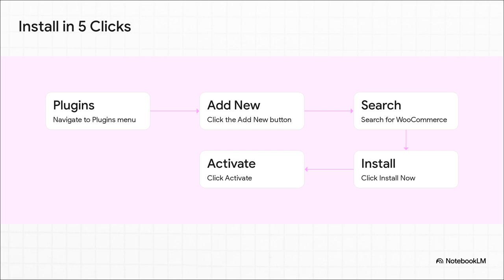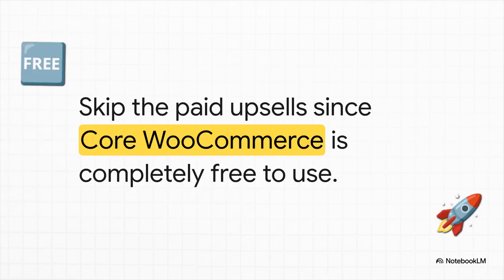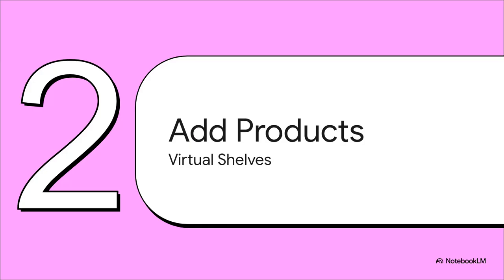It's just going to ask for some basic store details, your country, your business address, and the currency you plan to use. Now here is a crucial tip. Skip the paid features. While you're clicking through that setup wizard, it's inevitably going to offer you various paid upsells and extensions. Seriously, just skip them for now. Core WooCommerce is 100% free, and it comes with absolutely everything you need to get your foundational store off the ground.